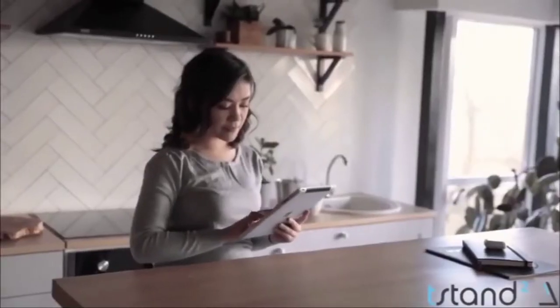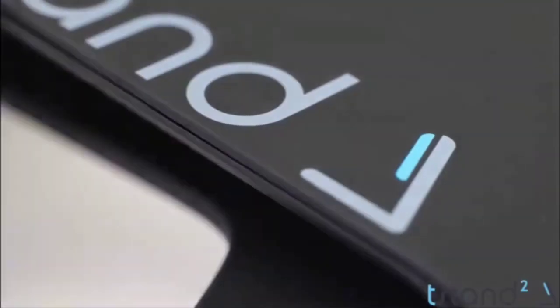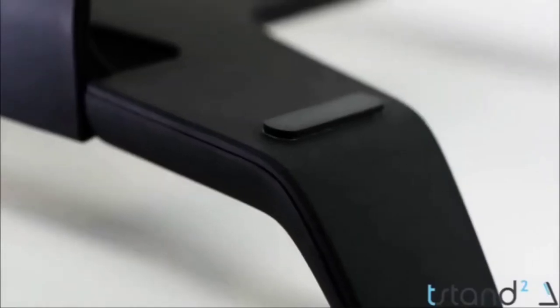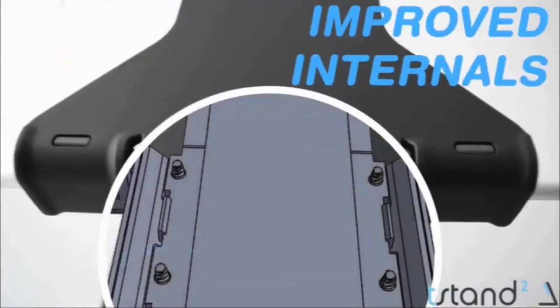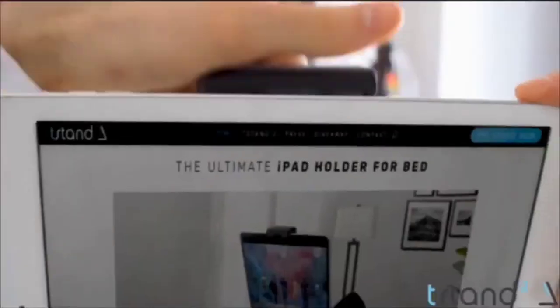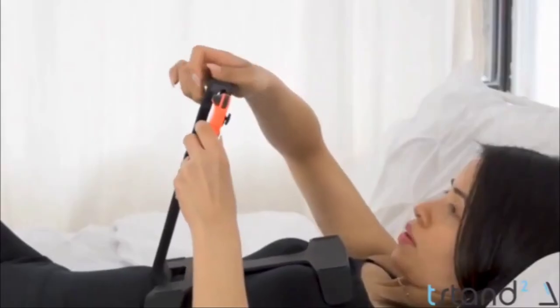T-Stand 2 can be used everywhere, from watching a movie in bed, to sitting at a desk, to relaxing on the couch. Tablets are multi-functional devices, so it is only natural that the stands that support them be as well. You can relax in bed while watching movies on your iPad, reading on your Kindle, or playing Nintendo Switch. Its extensible hooks can accommodate any device from 7 inches to 13 inches in landscape mode, and many more in portrait mode. T-Stand 2 supports iPad, Android, Microsoft, Lenovo and Kindle devices.